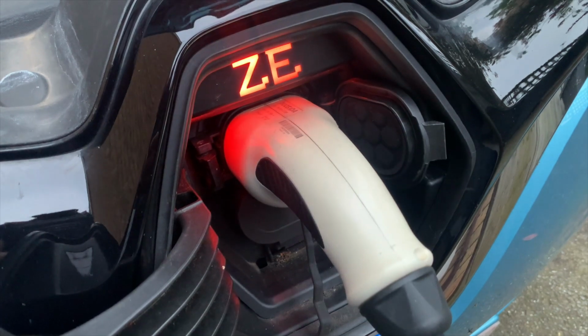So I've just got home from work and it appears that the Zoe is no longer charging. I don't know if it's a problem with this charger or the cable or whether it's a problem with the car. So I think the first thing to do is, there's a Tesco just around the corner, which has got some Pod Point chargers. So we can just quickly go over there and make sure it's nothing to do with the charging setup that we've got in the home.